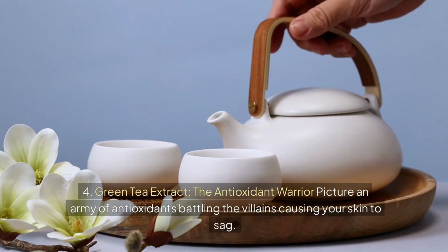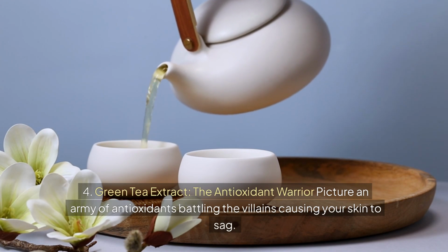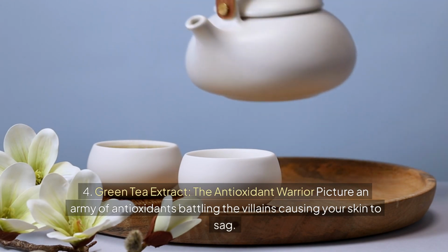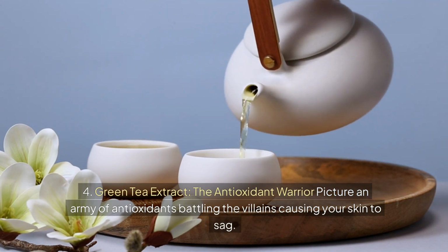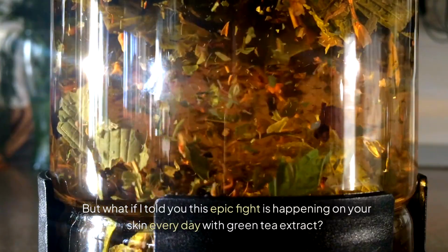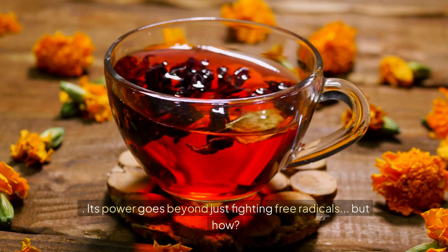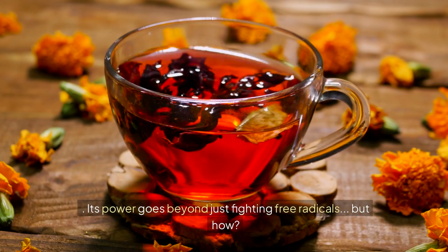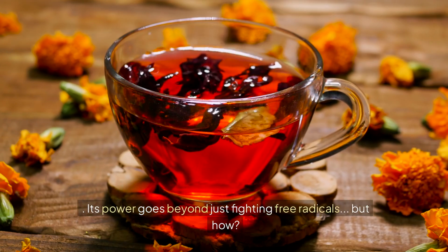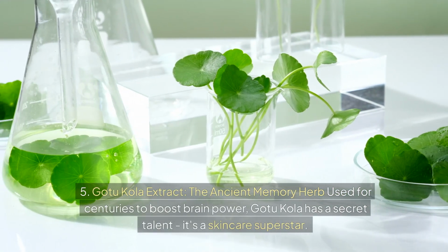4. Green tea extract, the antioxidant warrior. Picture an army of antioxidants battling the villains causing your skin to sag. Exciting, right? But what if I told you this epic fight is happening on your skin every day with green tea extract? Well, its power goes beyond just fighting free radicals. But how?